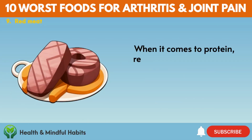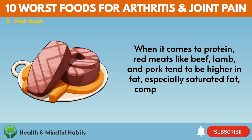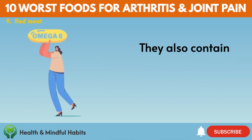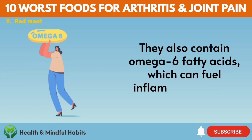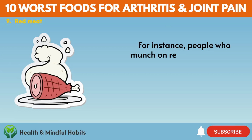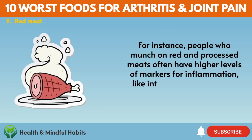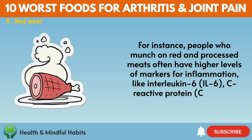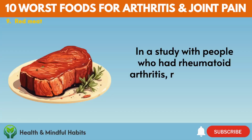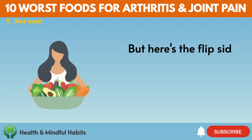9. Red meat. When it comes to protein, red meats like beef, lamb, and pork tend to be higher in fat, especially saturated fat, compared to white meats and plant-based options. They also contain omega-6 fatty acids, which can fuel inflammation if you eat too much of them. For instance, people who munch on red and processed meats often have higher levels of markers for inflammation, like interleukin-6, C-reactive protein, and homocysteine. In a study with people who had rheumatoid arthritis, red meat was a common culprit for making symptoms worse.